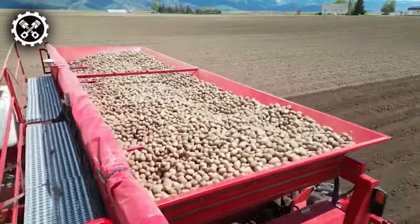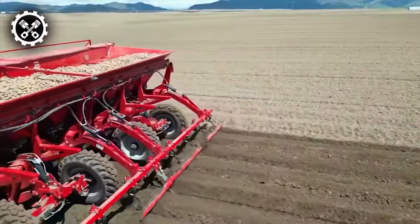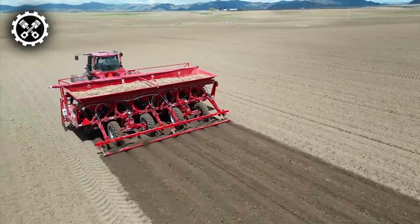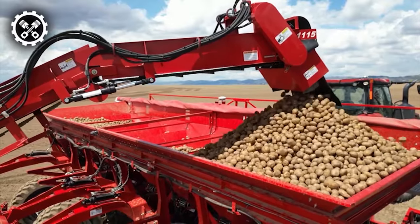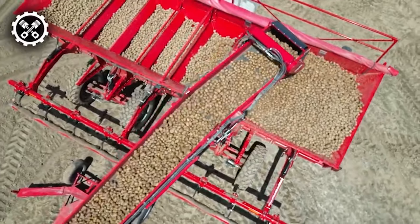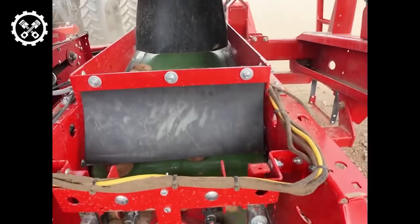Following our lineup is the potato planter by Sputnik Equipment Company, a dependable and effective machine designed for planting potatoes across diverse soil conditions. This Sputnik potato planter has the capability to plant up to 8 rows of potatoes simultaneously, allowing for adjustable row spacing ranging from 30 to 40 inches. With a substantial hopper capacity of 3.5 tons, the planter minimizes the need for frequent refilling.